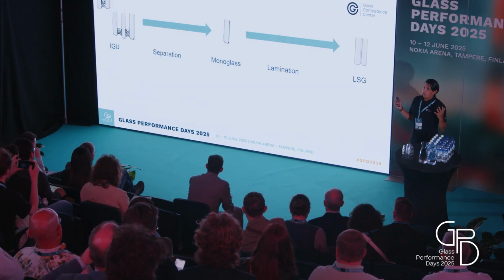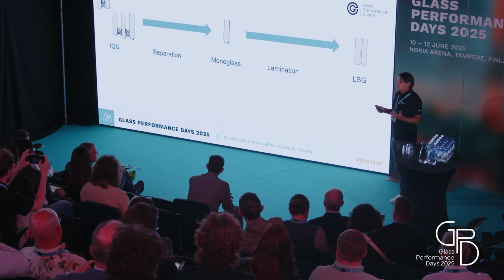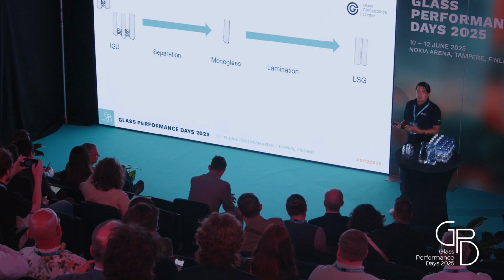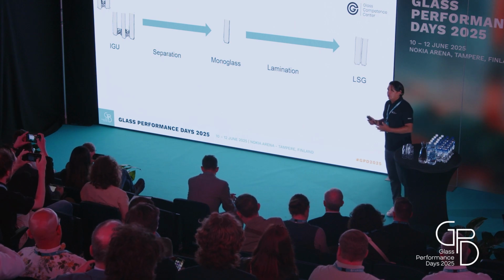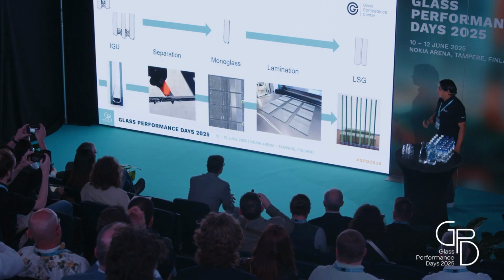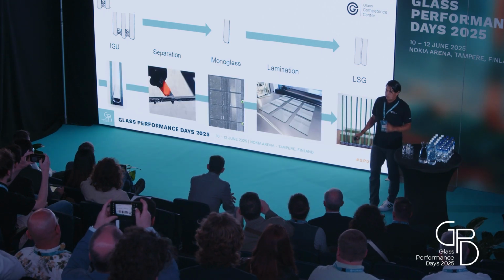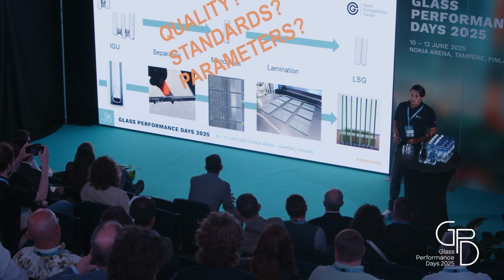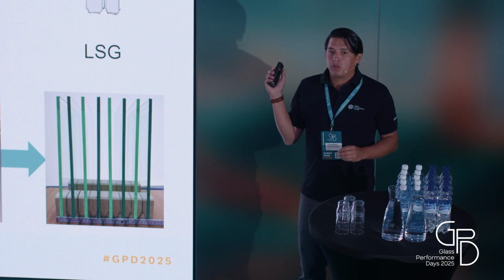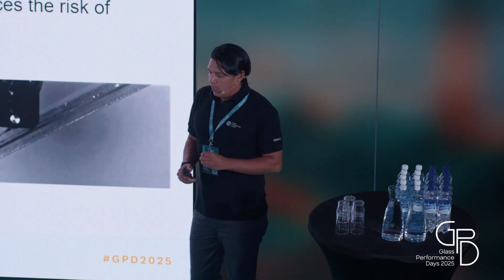The goal is to reclaim aged IGUs, separate them into their components, and then produce something new from the components. And this is possible. This is state of the art. But what about the quality? Do we meet today's standards? And what parameters should we look into? And this is where our study comes in.